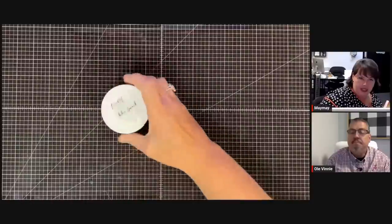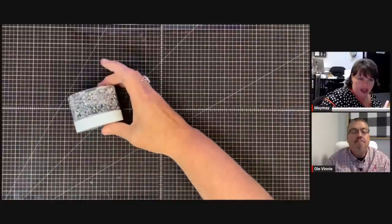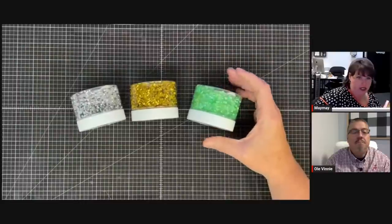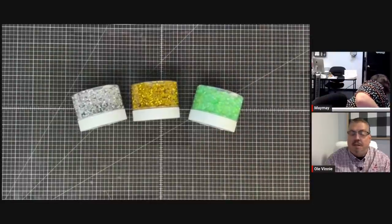All right. Shaker garland. Back in stock. Y'all bought this up too as soon as we showed you. It went gone, didn't it, Bane?